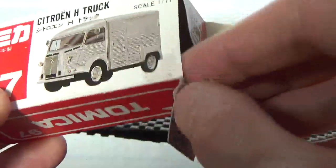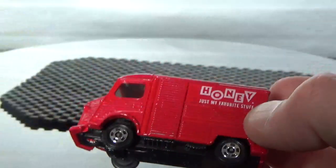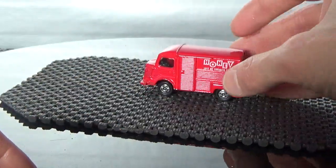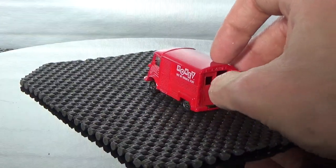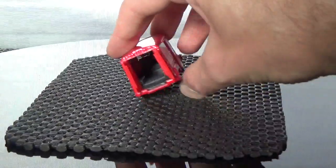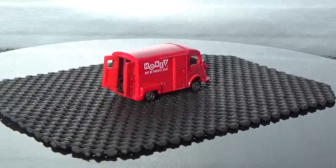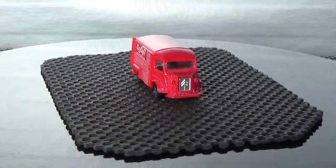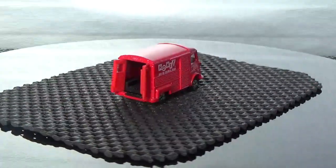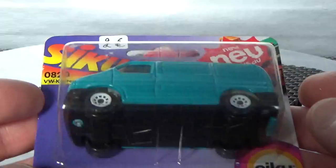It's not gray as it is on the cover. On the box it's a red one. It's got plastic base, metal body, and it's got opening doors, plastic doors in the back. Let me show it inside. Very cute, very funny, based on an old Citroen from the 50s and 60s, I think. So that's Tomica. Next up, Siku.